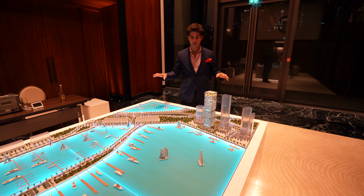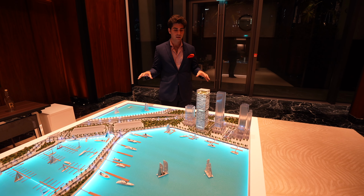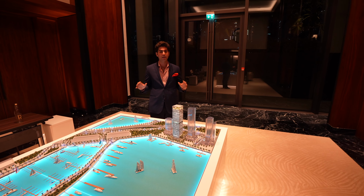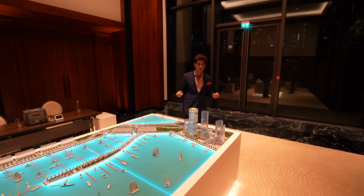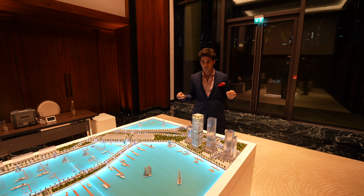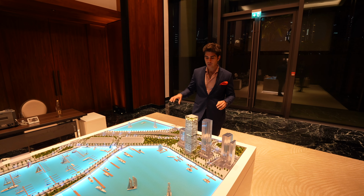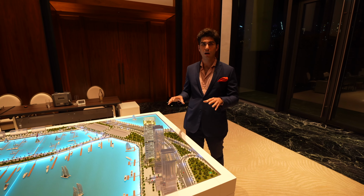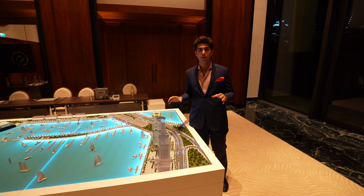Now, what is really special about Maritime City is not just its location, and don't get me wrong, that is so important. It's an amazing location, but it's also who has the majority control to steer the development of the community. Now, here in Maritime City, you got a few developers, but it's overwhelmingly Omniat. They own around 80% of the plots.